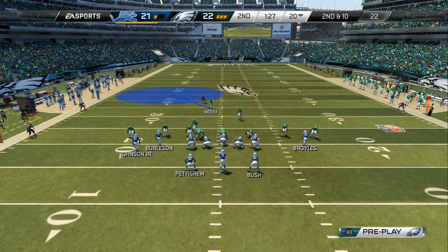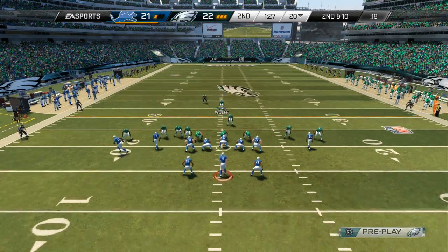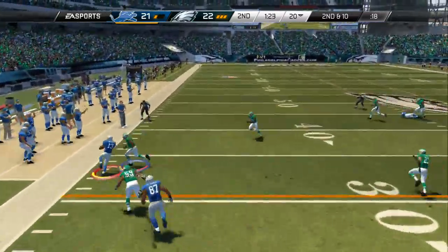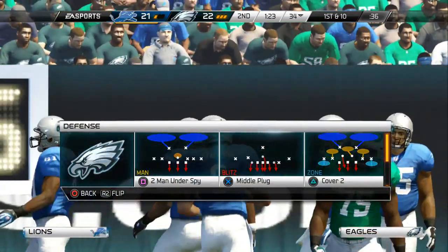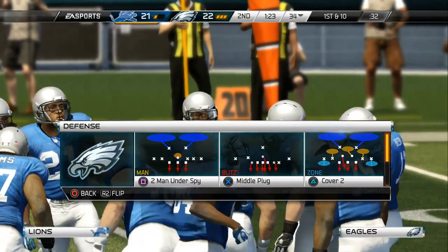Watch the blitz! Pettigrew way out of position in the backfield. Shotgun formation. Looks to his left. The Lions get a first down. Great catch by the receiver that time, holding on to the football after the catch. What a hit by the defense. In this league, you better be able to catch it and take the big hit.